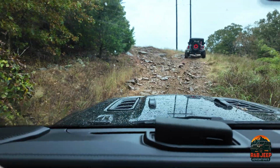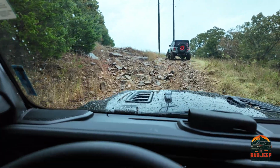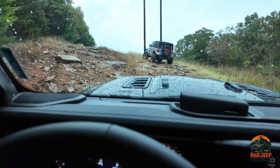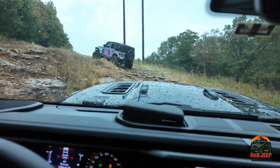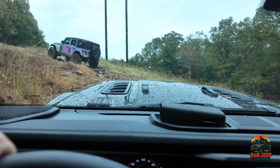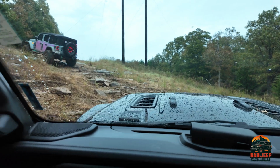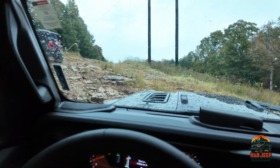This was probably one of the more aggressive lines that we had encountered. Big boulders, you start to get some wheel spin if you're not paying attention, and you've got to keep your momentum up, but you don't want to beat yourself up too bad, so you just make what you can out of it. It was very fun. I should have gone left at that just to have some more aggressive terrain under our belt.